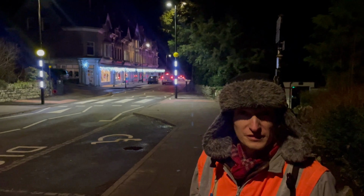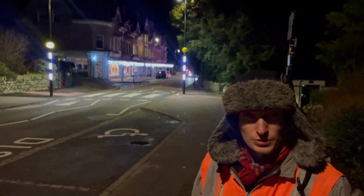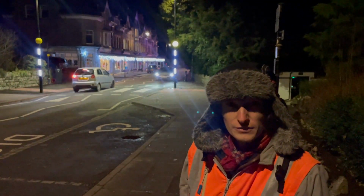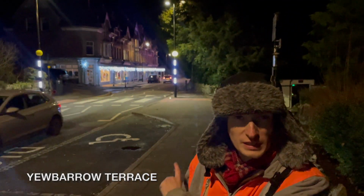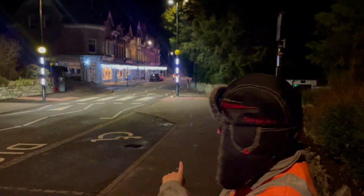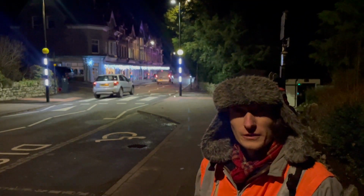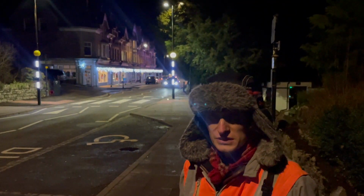New thing in Grange-Over-Sands for 2024. Six months ago we got a zebra crossing with proper light up beacons behind us. For many years this was a raised bit in the roadway you could cross, but never a zebra crossing. So it's a real deal, and it's got proper LED lights on it so you can see it from a long way away. It actually improves the walkability of Grange-Over-Sands.